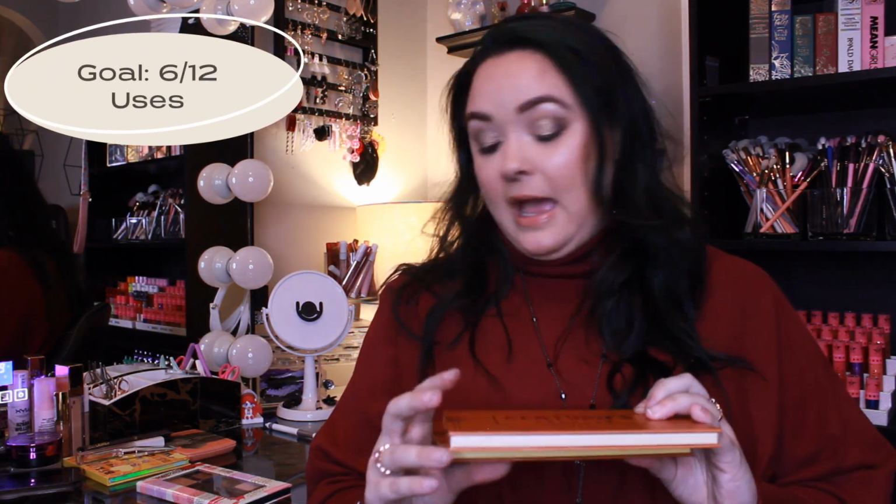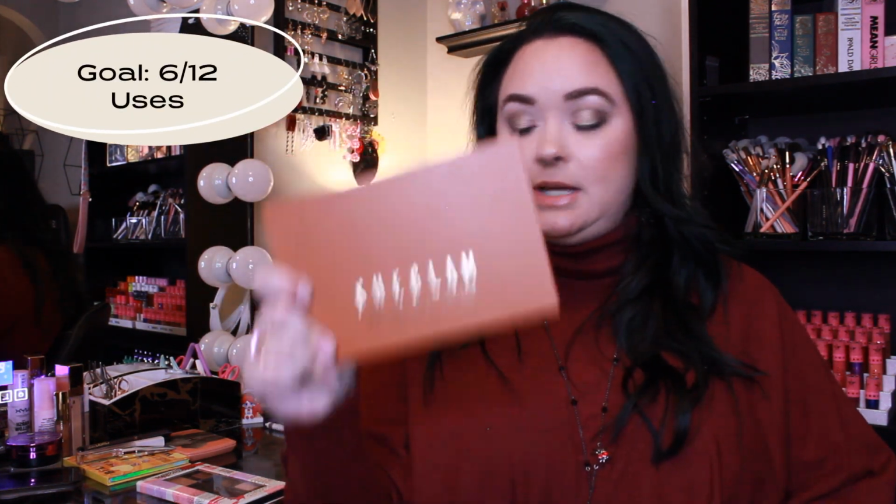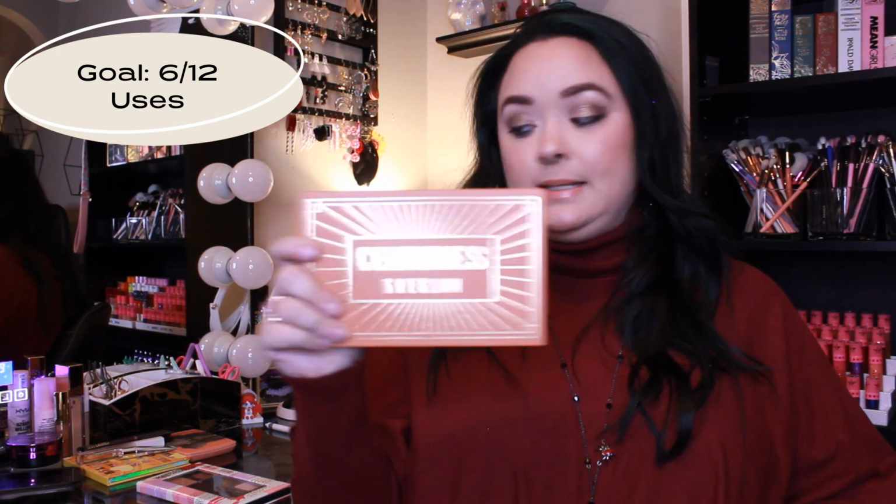And then the last new product that I'm going to be bringing in is Skyla. I am bringing in 2 palettes. These are palettes I have not used, and I have had them for over a year. But these are Natasha Denona dupes. That's what I do know. They are from She Glam. So this is the Shein makeup brand, and it is the Centuries and the Afterglow palette. My goal is to use the Afterglow, which is this one, 12 times, and Century 6 times.